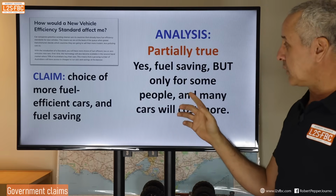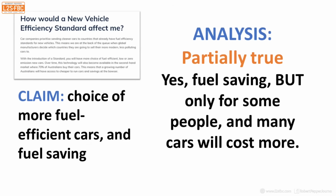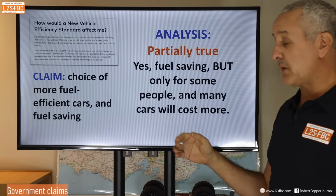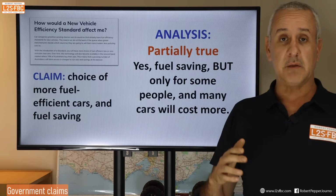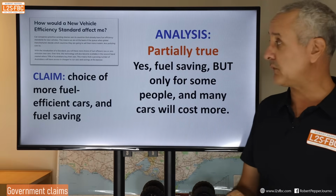But what it ignores is the fact that that's only true for some people, and it's forcing people out of four-wheel drives and utes, etc., with nowhere to go, and the cost of them to buy their cars will go up. So a lot of people are going to be out of pocket as a result of this, whereas some people will be saving fuel.